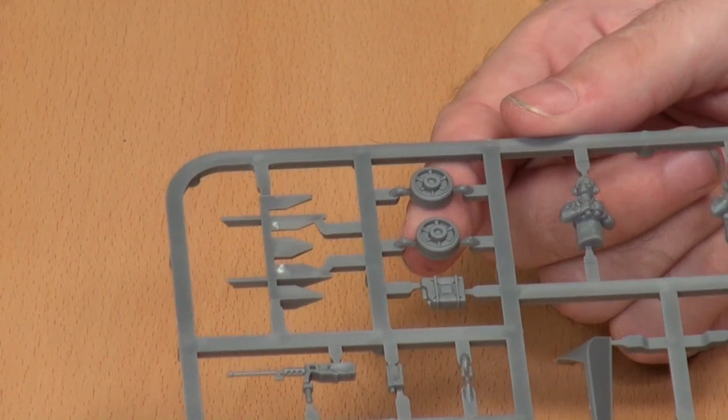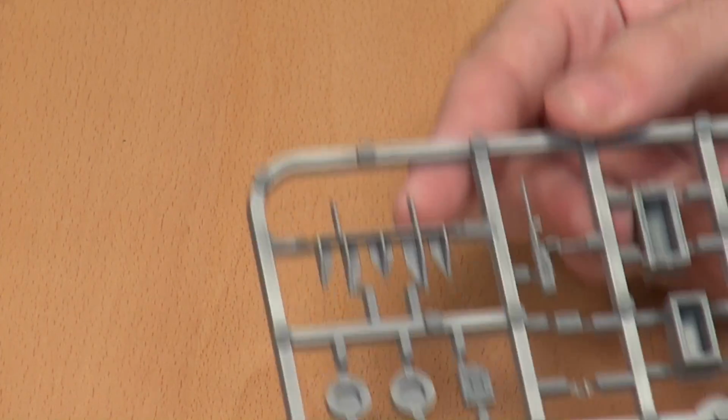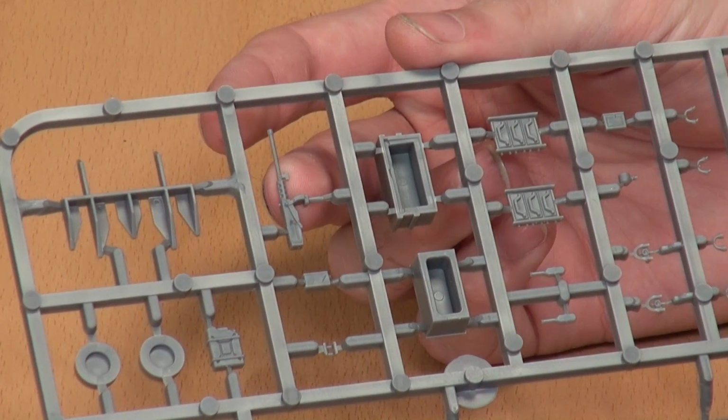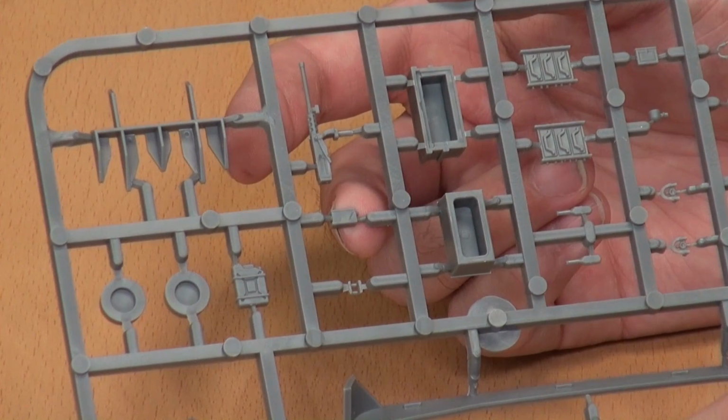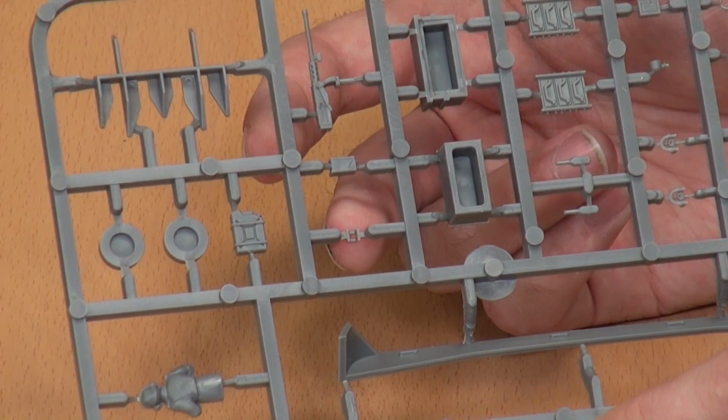Yep. We've got a couple of spare wheels for the bogies. We've got a jerry can. We've got the ever popular Collins hedgerow cutter. We've got a 50 cal for the top. We've got an ammo box for it. This little thing here, I have no idea what this is. That's the twin handle for the back of the 50 cal.